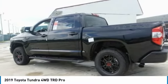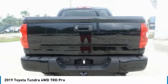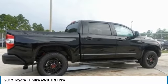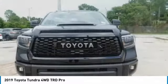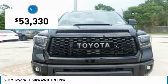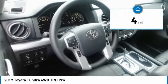Included as standard are vehicle stability control, traction control, electronic brake force distribution, anti-lock brakes, and tailgate assist. With a towing capacity of up to 10,000-plus pounds and a payload capacity of over 2,000 pounds, the Tundra is the perfect mix of power and efficiency and is priced below $55,000. This vehicle has less than 100 miles.